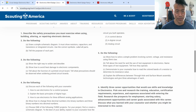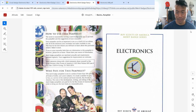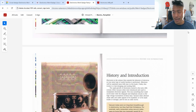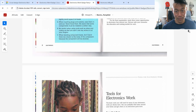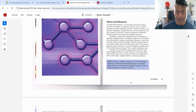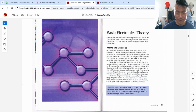A couple of resources here that will help you a lot is, of course, the merit badge pamphlet. I encourage you to either purchase or peruse for a version online and take a look. There's a lot of concepts here. If you're a reader and can zone in and read, that's excellent. Definitely go through this stuff. When we're buying parts, if you're taking my course, I've given a suggestion on what to buy to your parents. The kits are definitely readily available online and awesome to use.